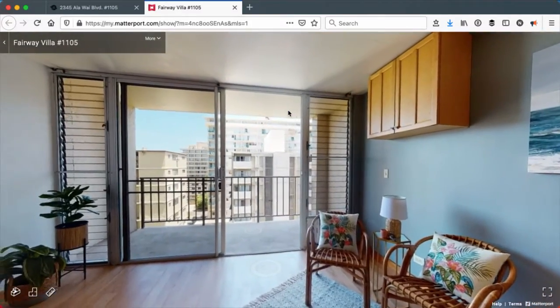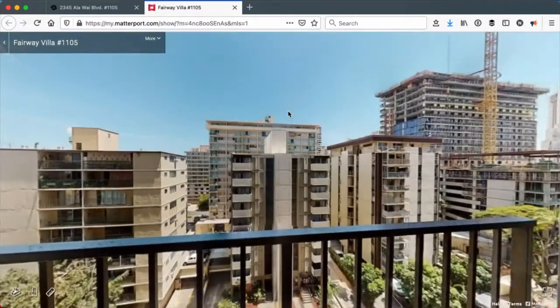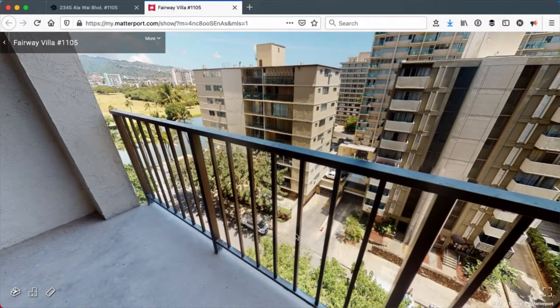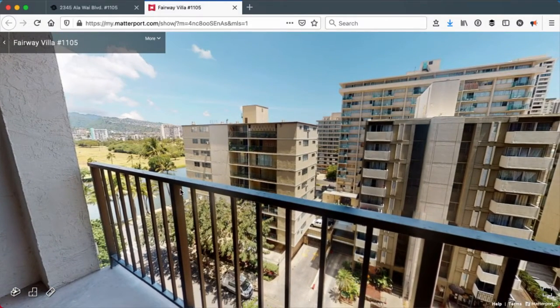Let's walk out to the lanai here. I'm just using the up arrow keys on my keyboard. So this is the lanai view overlooking Walina Street. So this is Walina Street down here. And then it's a little kitty corner view of Alawai Golf Course. That's where they get the Fairway Villa name from, because the building is located across the Alawai Canal from the Alawai Golf Course.